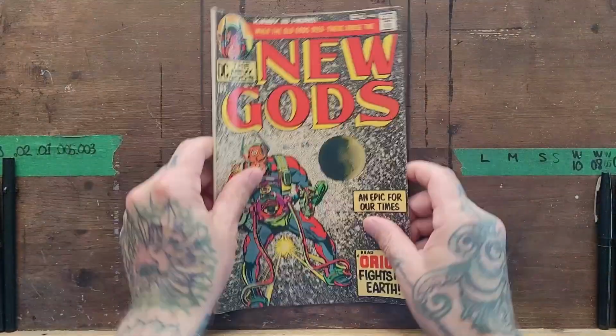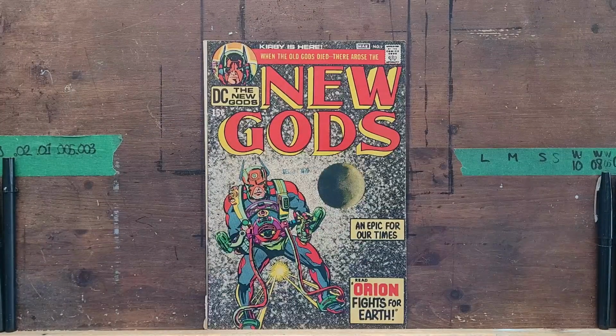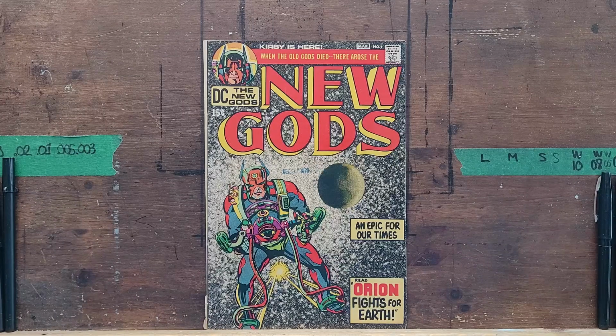So there you go. Tons of interesting concepts already introduced in issue 1 of New Gods, but there's lots more to come, and Kirby's just getting started. I think it's an okay introductory issue, not necessarily the best New Gods issue, but to get us started, I think it's great, and I'm definitely looking forward to looking at the next few issues of the New Gods saga and the greater Fourth World saga.